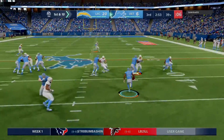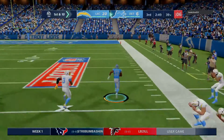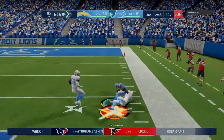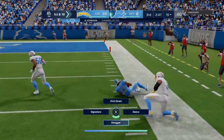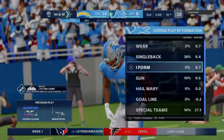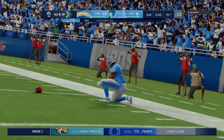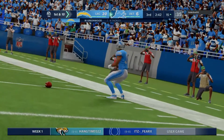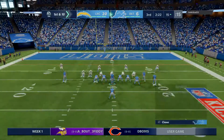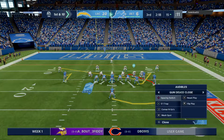Now Johnson. Accelerating, and off he goes. And he'll be taken down deep into Charger territory. A big run there by Johnson. 46 yards on the ground. 15-yard line. So after the big play, look at this, all the way down at the 15 now on 1st and 10.